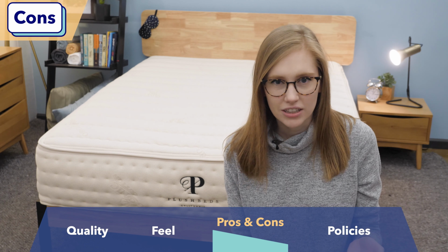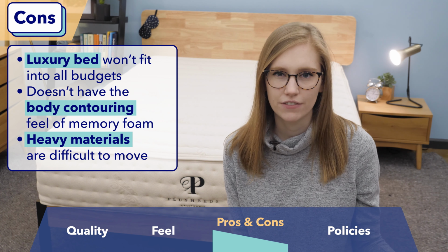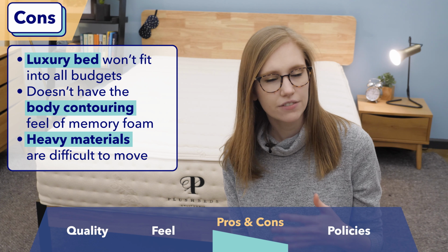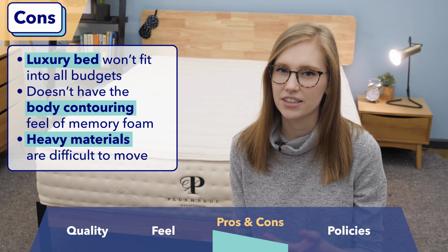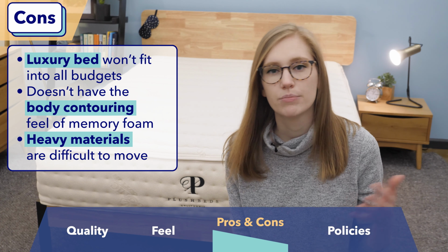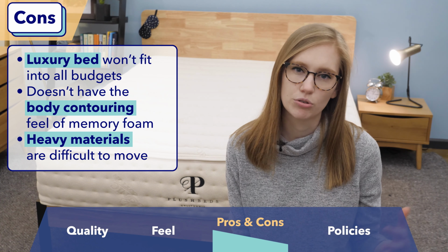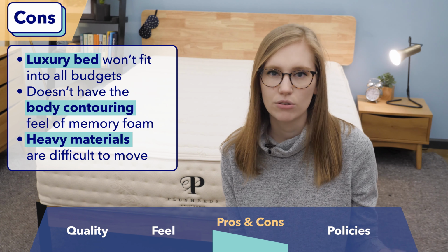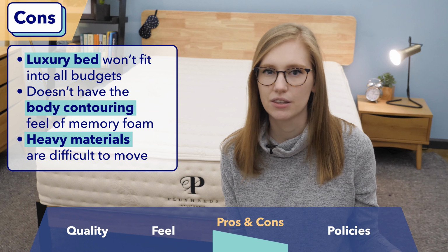Then again, I don't think this bed is going to be an absolute perfect fit for everybody. Some folks it might not work super well for. If you're on a budget, I will say that this is a luxury bed, so it does have a luxury price tag, but PlushBeds does offer financing through Klarna, so if you are really interested in the bed, but maybe can't afford it right now, there is a way to pay it down month by month.